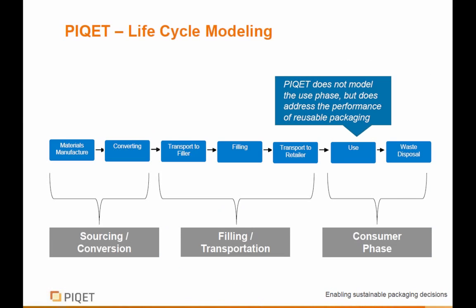And more specifically, PK assesses the impacts of the following packaging design elements. It deals with the material extraction of the raw materials used to make the packaging, the conversion from packaging materials to actual components, transportation of those empty components to a filling facility, the filling of the packaging itself, transportation of packed product to retailers, and lastly, the disposal step. And we can actually model both landfill or a range of recovery options. What is not covered in the tool are the retail and consumer use phases, along with transportation by the consumer. Next slide.